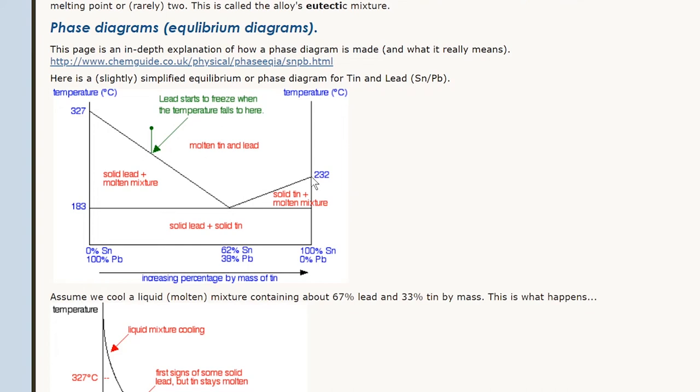You would think tin would be really cheap, but it's not. It's not like lead. So what happens here? The temperature is 183. That's the melting point of solder. If you mix 62% tin and 38% lead together, it melts at 183. How cool is that?